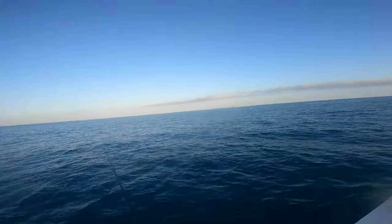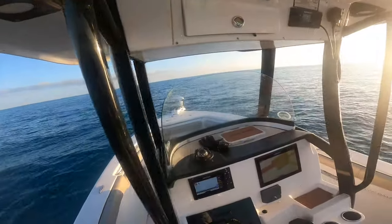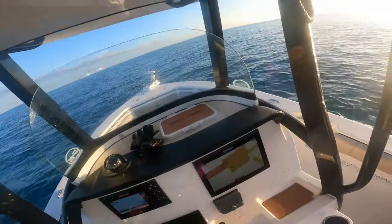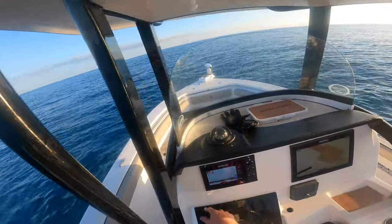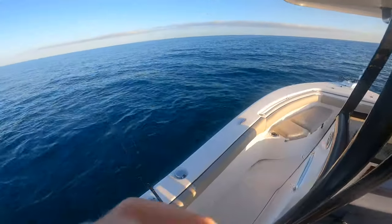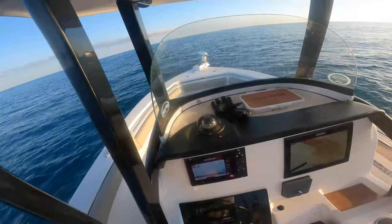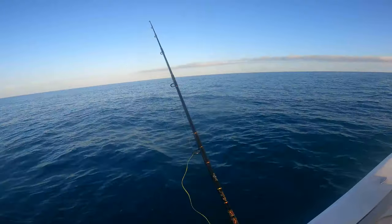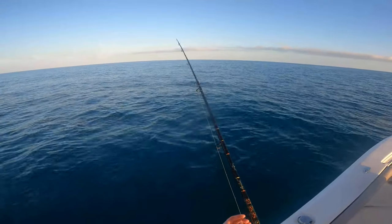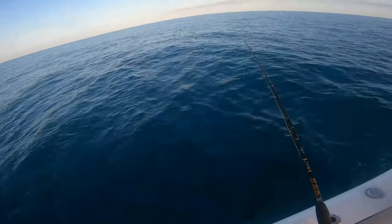Morning, everyone. We are out here at our first spot. You can see there's a little piece there on the map, and it looks like it's holding fish down there at the bottom. So let's try and get down there and see what's there. We're probably gonna throw a couple of shrimp and squid out first just to see what's on the bottom, see if anything's there.